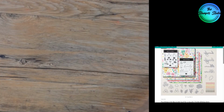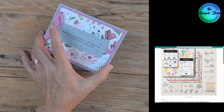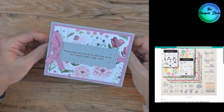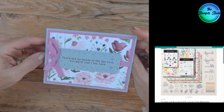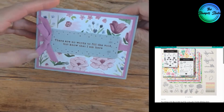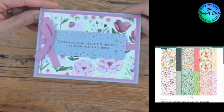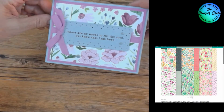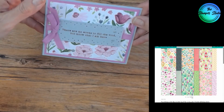Here's another one. This one, I'm using Cloud Cover, is by Holly Sutton Batla. She must have gotten married recently. She did, about a year ago. Okay, a year ago. Isn't this paper just gorgeous? Oh my goodness, it's so pretty. "There are no words to fill the void, but know that I am here." That's sweet. Oh, and there is a third one down here. I saw those two, and I didn't notice that. And we've got the pretty Petunia Pop ribbon, "Thinking of you," very fun.